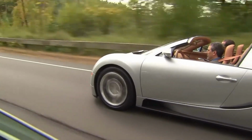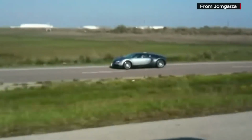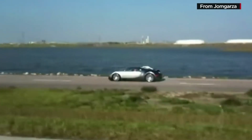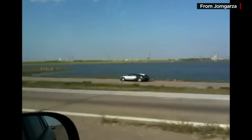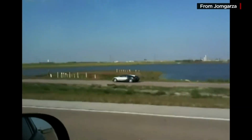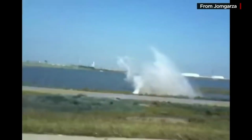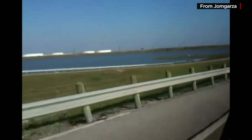And since this ultra-expensive supercar is rarely seen, no wonder a guy riding near Galveston, Texas, 5 years ago whipped out his camera when he saw one. That will be mine one day. I don't think you want this one, not after what happens next. You wrecked. The Bugatti slammed into a saltwater marsh.